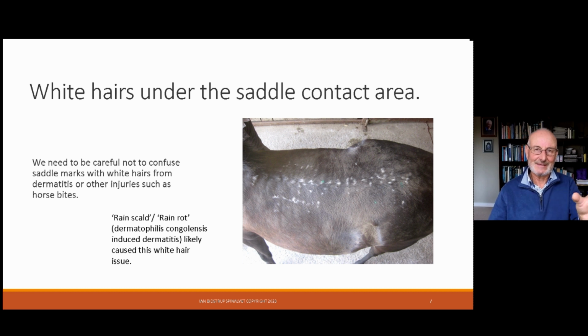Certainly very different, but sometimes if it's under the saddle area, people mistake that sort of infection pattern for that of saddle soreness.